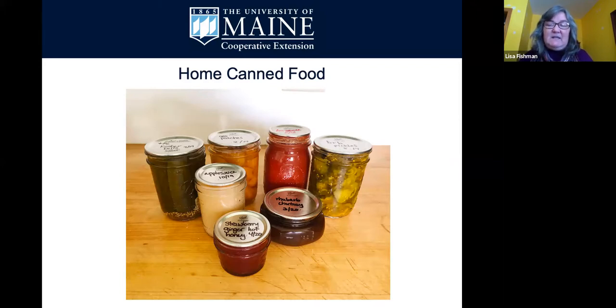Canned goods like pickles, jams, and salsa may all be fairly obvious in how to use, as these are foods that are ready to eat once you open the jar. But foods like beans and other vegetables and meat may need some dressing up to become an enticing meal.